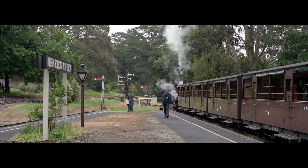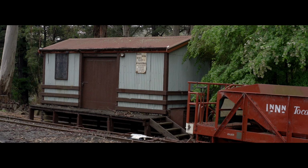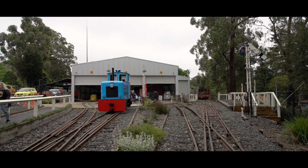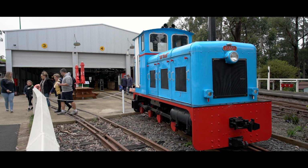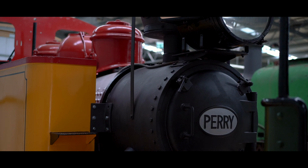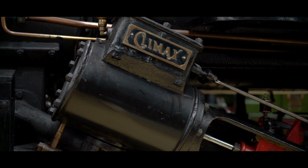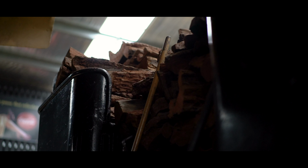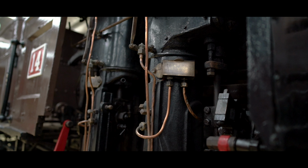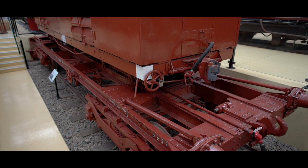Here you'll find an extremely well-presented Puffing Billy Museum. You'll find locomotives and rolling stock in different stages of preservation, as well as other steam engines, railway artifacts, and many more interesting items. They do have some of my favourite locomotives, that being some geared locomotives, the Shea and the Climax locomotives, as well as this very interesting broad-gauge piggyback wagon.